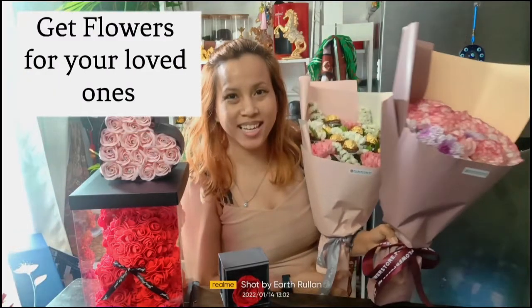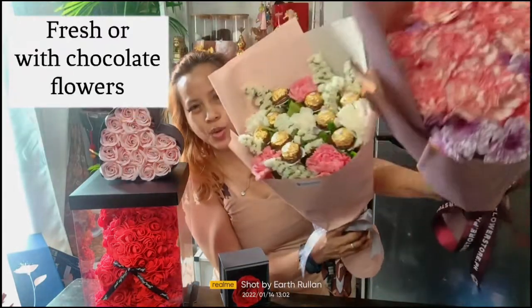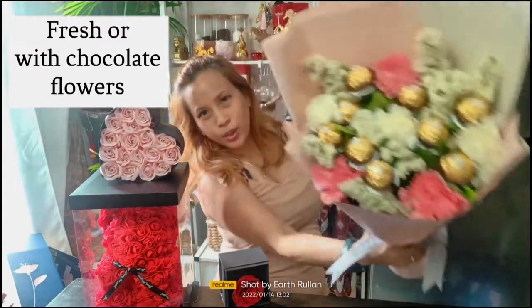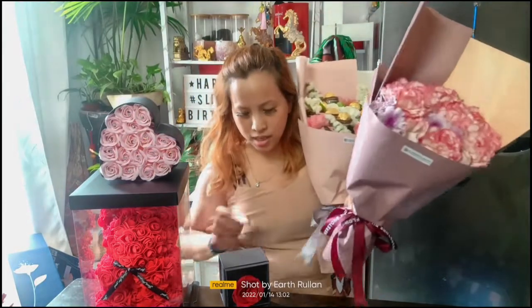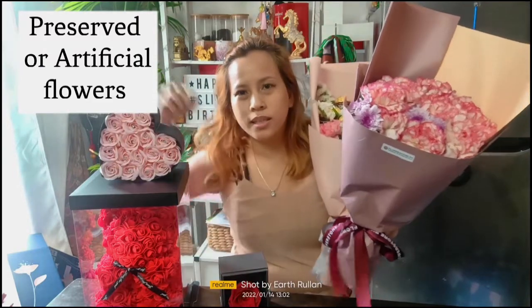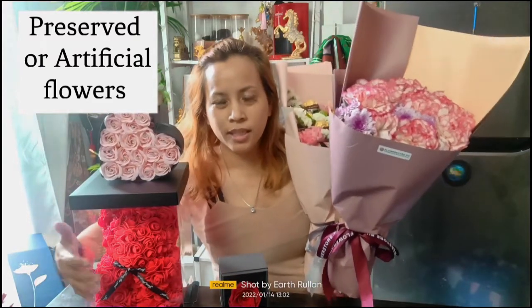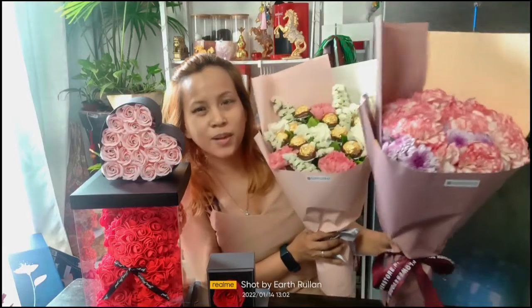As I was saying, if you want to get flowers for your loved ones, fresh ones like this bouquet, or fresh flowers with chocolates, or preserved flower with a jewelry on it, a heart shaped one, and a teddy bear shape, these are preserved ones. Itong tatlo nasa gilid, preserved flowers. These are my fresh flowers.